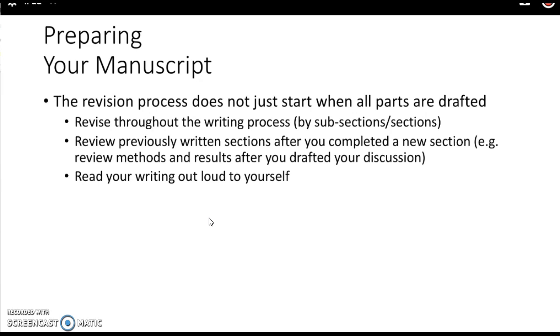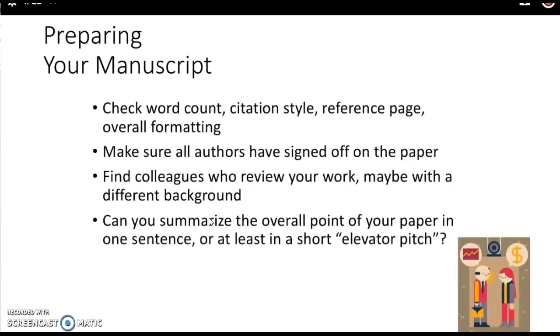When it comes to the revision process, as you're continuing to work on your manuscript, I would suggest revising throughout the writing process in subsections and sections. You don't have to go in chronological order. I would suggest reviewing previously written sections after you complete a new section. So, you've written the methods and results sections, then you work a little bit on the discussion, and then go back to revise methods and results, right? Because that will actually make more sense to you. And I really like the technique of reading your writing out loud to yourself. Often you're like, wow, this really doesn't make any sense, or like, wow, this is really brilliant. You can have any reaction in between.